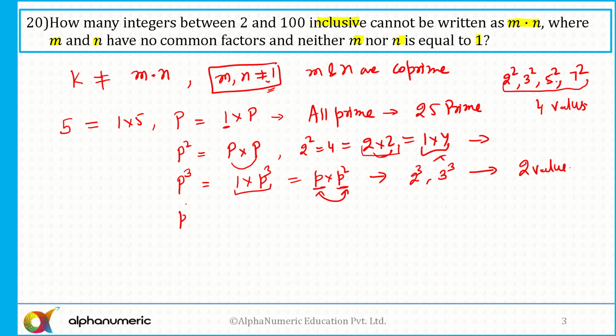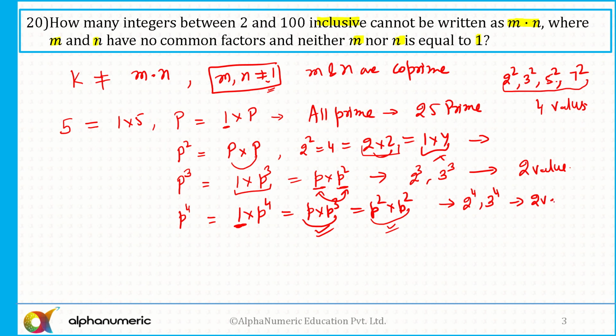Similarly, consider p raised to power 4. It can be written as 1 into p to the power 4, p into p cube, and p square into p square. In the first case, one of the numbers is 1. In the second, something is common between m and n. Here also p square is common between m and n. So it is also not satisfying the condition. So these p raised to power 4 cannot be written that way. So 2 raised to power 4 and 3 raised to power 4. Again, there are only 2 values.